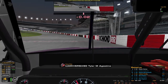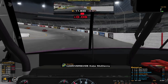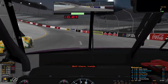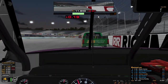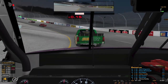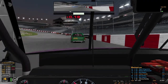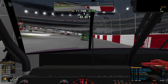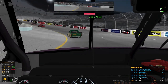Take it, Cabe. It's going low. Thank you, thank you. Inside. Still there, inside. Clear. Okay. Negotiated that. Got so much more drive out of the corner with those fresher tires. The gap ahead is now 2.5 seconds. Your lap time was 23.6.